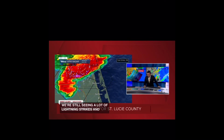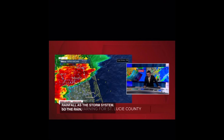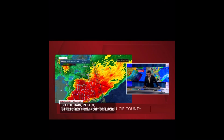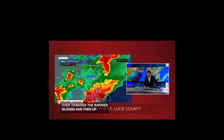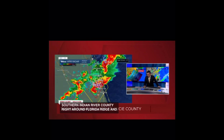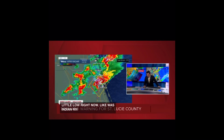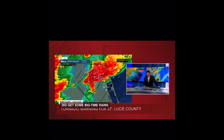So the rain, in fact, stretches from St. Lucie over towards the Barrier Islands and then up into southern Indian River County, right around Florida Ridge. And then Vero Beach, you're in a little lull right now. Likewise, Indian River Shores, Fellsmere, you're out of it. You did get some big time rains earlier, but it's this particular cell. It looks like it is starting to get weaker. So that's the good news there.